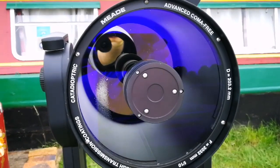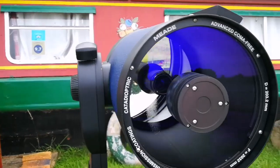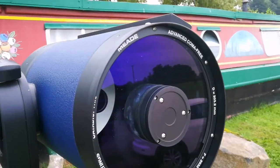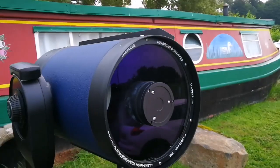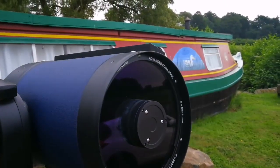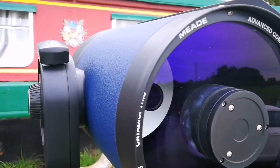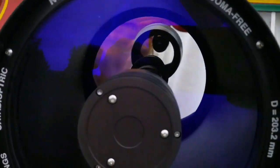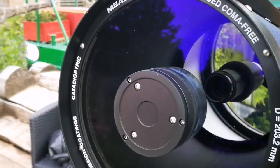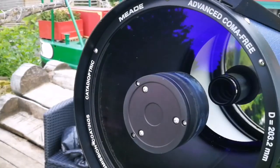Everything I pointed at, I could see. The Milky Way is amazing here. I think this is one of the darkest sites in the world, probably, because in Wales and the Welsh border there are not many people, and there are not many lights. So it's amazing what you can see here. I'll leave it open for a while just to dry up completely.